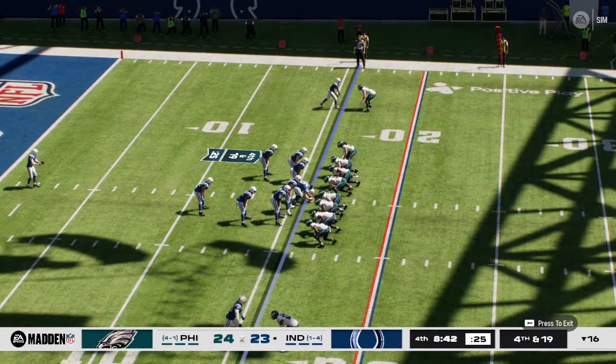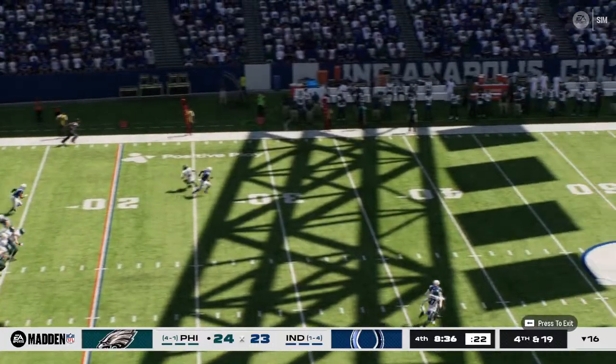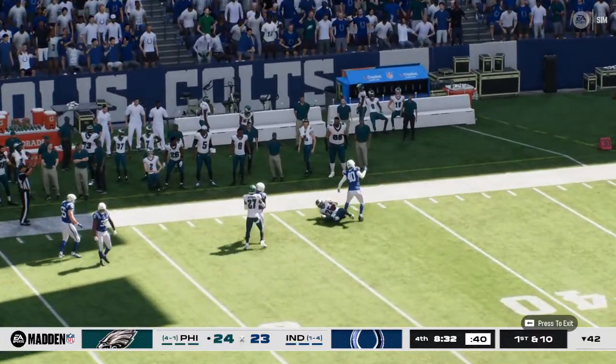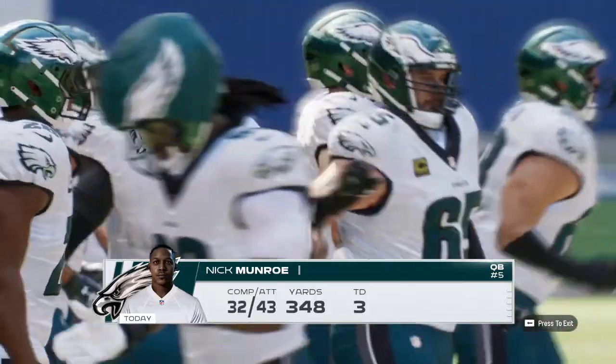Now here's Rigoberto Sanchez as the drive goes backwards, so he's on to punt it away. 6-yard return after a punt on 48. And the Eagles football 1st and 10.